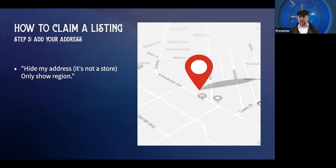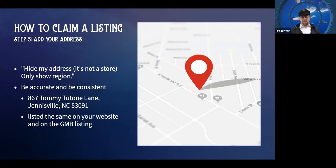So you'll want to add an address. Now you can hide your address, especially if it's not a store, and only show the region. Now for the region, you want to keep it within about an hour to an hour and a half drive outside, but I'll touch on that a little bit more. Also, when you do put your address in, you want to be really consistent. So for example, if your address was 867 Tommy Two-Tone Lane, Jenningsville, North Carolina, 53091, make sure you have it listed the same on your website and your GMB listing.